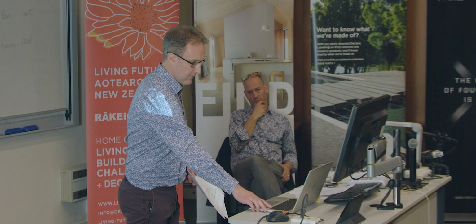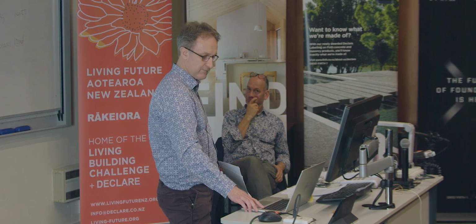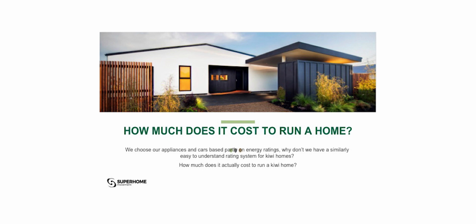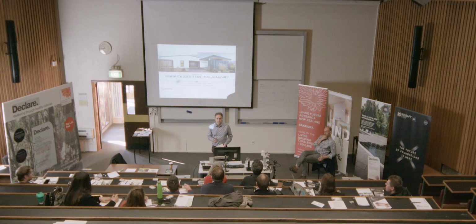So I think what we probably need is something like what they have in the UK, which is EPCs, Energy Performance Certificates. It costs £100 to get a performance certificate, and it tells you how much it costs to run your home. We have that for appliances, we have that for cars. Why don't we have that for houses? That applies for both buying and selling houses, but also for rentals, so as a renter, you can see what you're letting yourself in for.